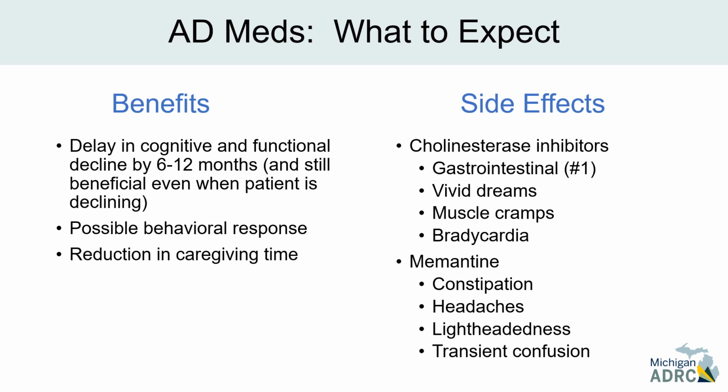So overall, when it comes to the neurotransmitter-based therapies in Alzheimer's disease, they delay the cognitive and or functional decline by somewhere around 6 to 12 months. And even when there is decline, individuals taking these therapies are still functioning and testing at a higher level than individuals who never receive the therapy. There may be a behavioral response and a reduction in caregiving time as individuals are maintaining a higher level of independence. What are the side effects of these neurotransmitter-based therapies? They are different for each type of therapy.